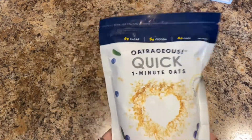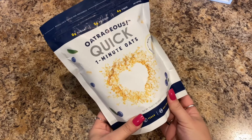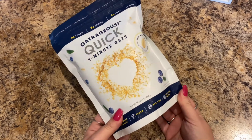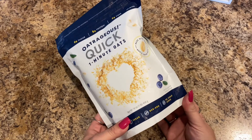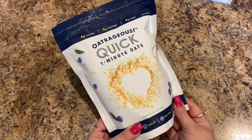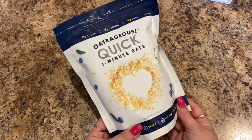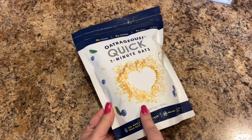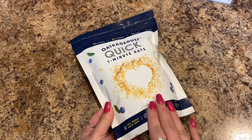First thing I have are the Outrageous quick 1 minute oats. They are 100% whole grain oats, vegan, non-GMO, and no sugar added. It is 16 ounces, so 1 pound of oats for a dollar. Very good deal. I've actually been using these, and it's a repurchase, and I actually like this oatmeal. So if they still have it, I'm gonna pick it up every time.